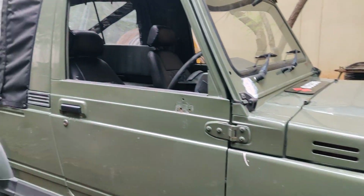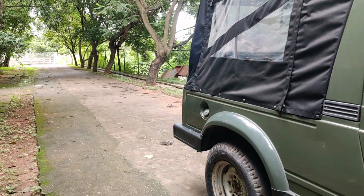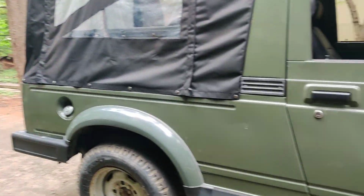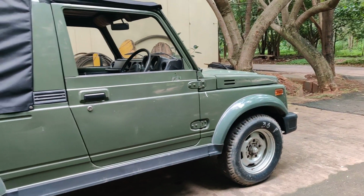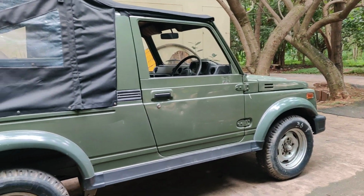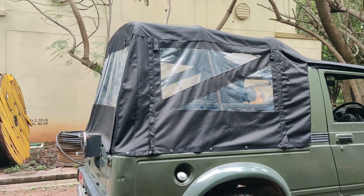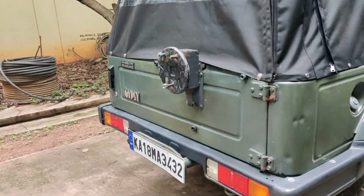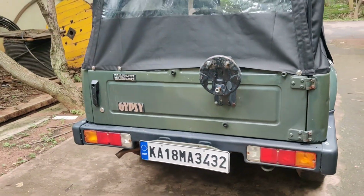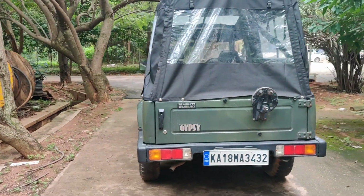And you can just check out, the doors are very neat and very clean. The body line is totally in pretty much good condition, and all 4 tires have to be replaced as per the buyer who is buying the vehicle. Totally this is in stock condition at the moment with a brand new soft top installed in this. So you can just check out, the back door also is in good condition, very neat, and this is a running vehicle.